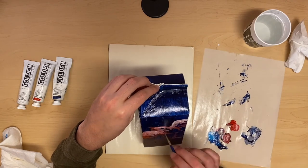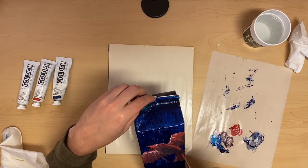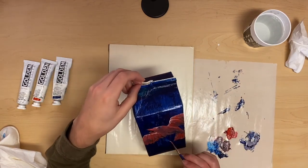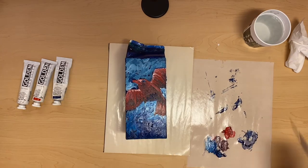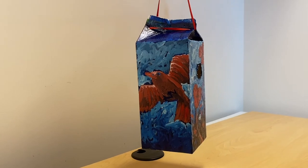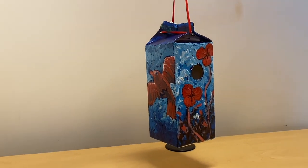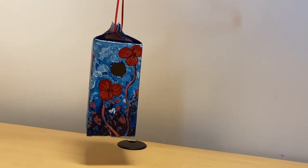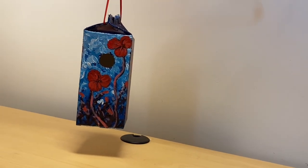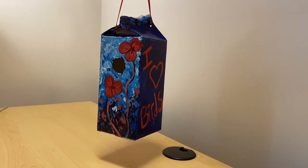And then we're going to paint a bird on the birdhouse. Oh, I don't know if you can see it, but you will. Look at that. And sky blue. Boom, a bird. And now we're going to see what it looks like hanging. Look at that. A bird in the sky. And then the flowers with the bird hole. And then what's on the other side? I think you saw it earlier. Let's see. Oh, I love birds.